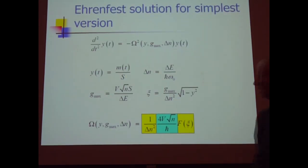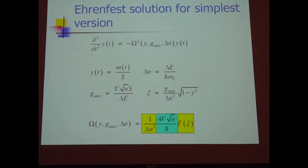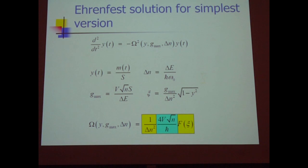I'm going to talk a little bit about the result. If you analyze these things, there's something called Ehrenfest theorem. What's really cool about Ehrenfest theorem is that it allows you to take a quantum problem and extract the classical dynamics associated with it. So for these models, we can use Ehrenfest theorem to get the classical dynamics out of it. And what we find is that it's a nonlinear oscillator.